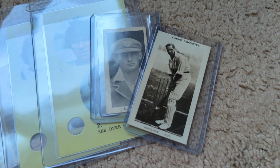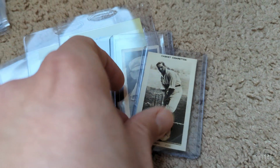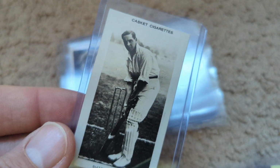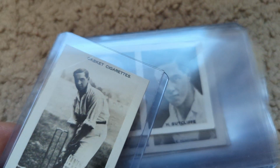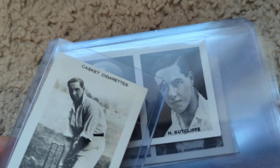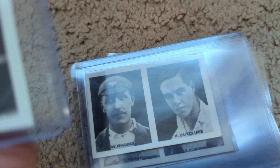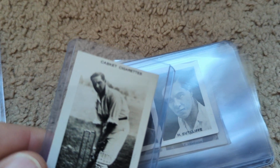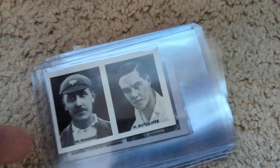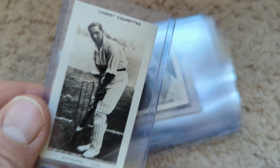To start with, you probably know that I like to collect Sutcliffe, if you've watched this channel before, one of the great English batters of the 20s and 30s. If you look at his career averages, one of the best batters of all time. I've had this card before and picked up another nice copy of it, but this is really his rarest rookie card. Even this one is not super common, but this one here is really rare.